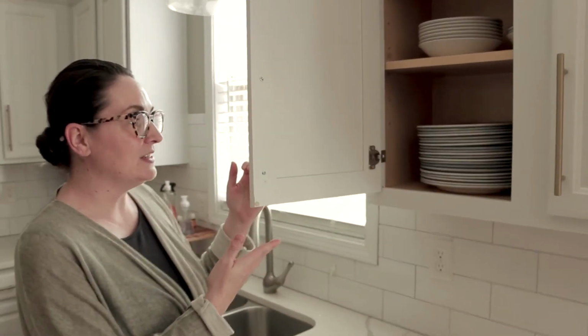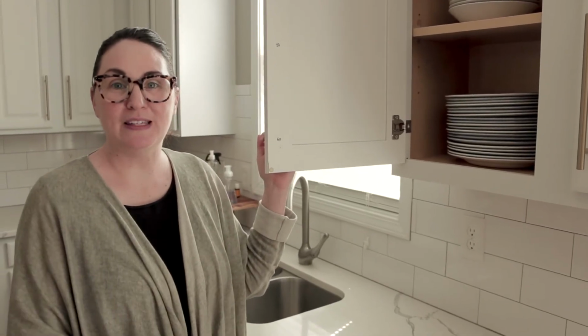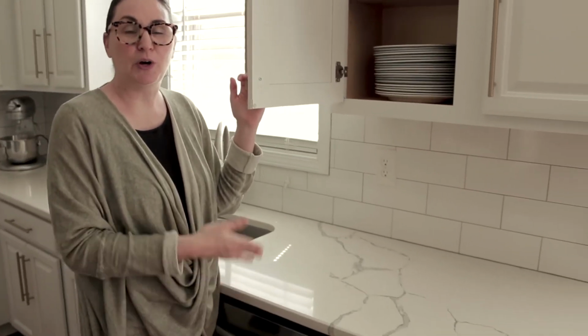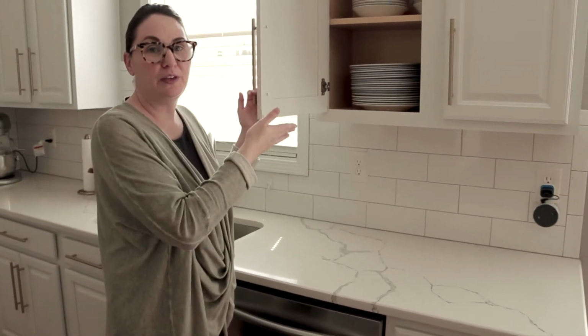So let me give you a few examples of some zones that are in my kitchen. Right behind me, I've got the cabinet that is for my dishes. And this is really close to my kitchen table. So it's time to set the table for dinner. We can just grab a plate, put it on the table. It's also directly above my dishwasher. When we're unloading the dishwasher, we can just take the plates and immediately put them there.